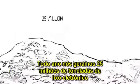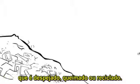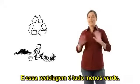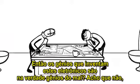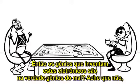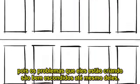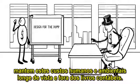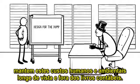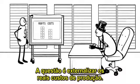Nigeria. Each year we make 25 million tons of e-waste, which gets dumped, burned, or recycled. And most recycling is anything but green. So are the geniuses who design these electronics actually evil geniuses? I don't think so, because the problems they're creating are well hidden even from them. You see, the companies they work for keep these human and environmental costs out of sight and off their accounting books. It's all about externalizing the true costs of production.